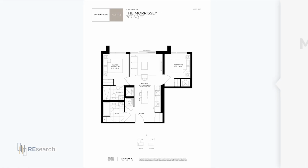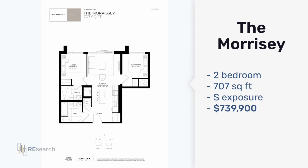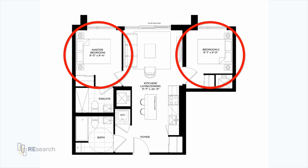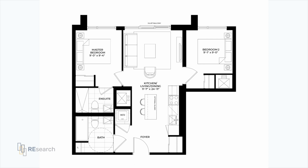The Morrissey is a 2-bedroom, 707 square foot, south-facing unit that's going for $739,900. I like the split bedroom layout of this unit and the fact that there are 2 full bathrooms so that each room can have its own. What I don't like about this unit is that there isn't a lot of closet space and that bedrooms are a tad on the smaller side since neither are 10 feet in length or width. Once you have the dressers out, it will be snug.